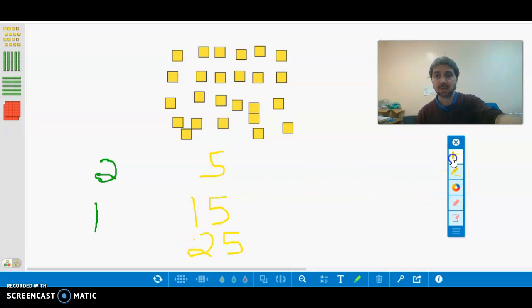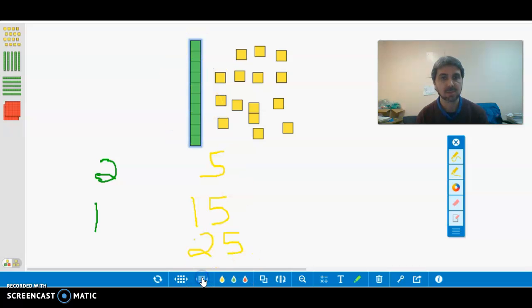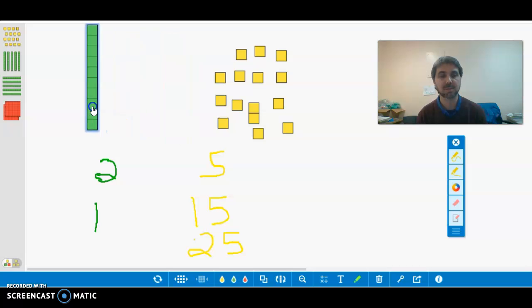25 1s that, if I wanted to, I could put into 2 bags. So if I were to circle 1, 2, 3, 4, 5, 6, 7, 8, 9, 10, let's see if that works. Yeah, I just put 10 into a group, so now we're at 1 10 and 15 1s. And then if I circled some more, so if I circle all of these, oh, that didn't work. Let's see, 1, 2, 3, 4, 5. Let's try this.